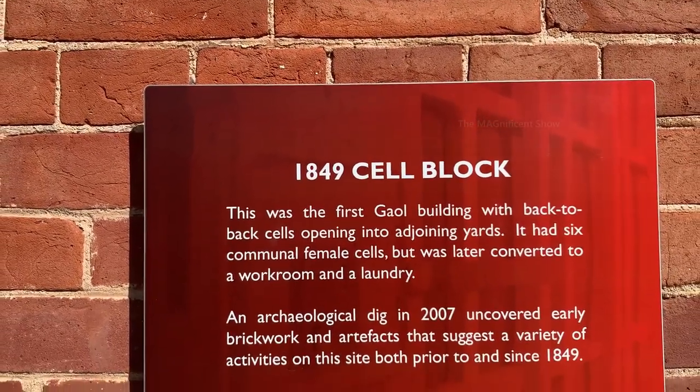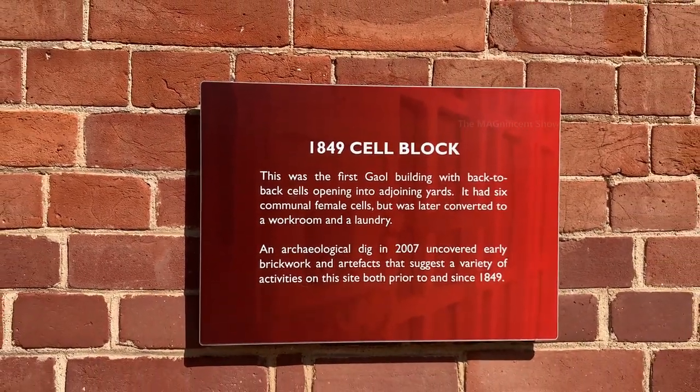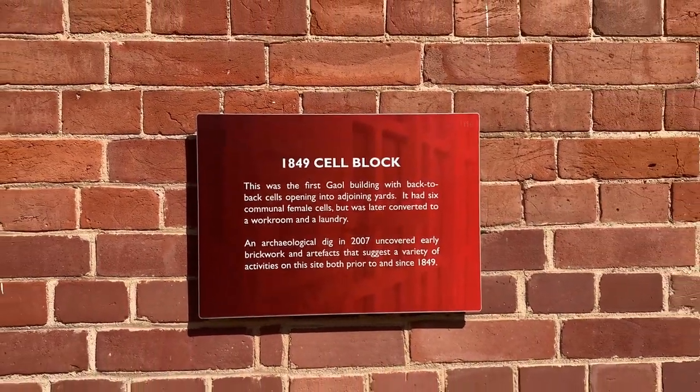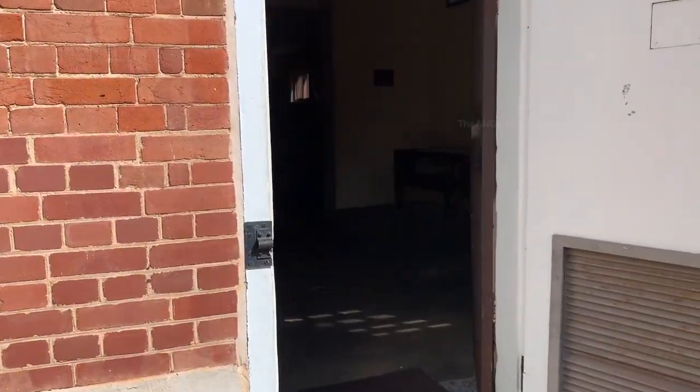Here is another building which is called the 1849 cell block. This was the first jail building with back-to-back cells opening into adjoining yards. Now let's go inside this building and have a look.